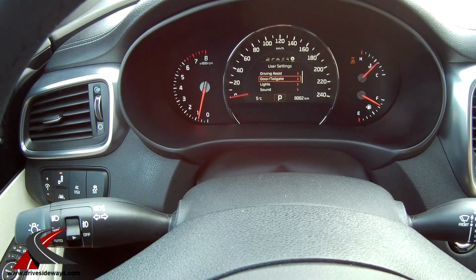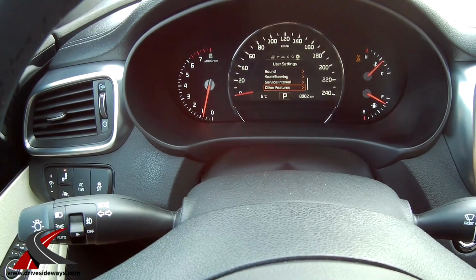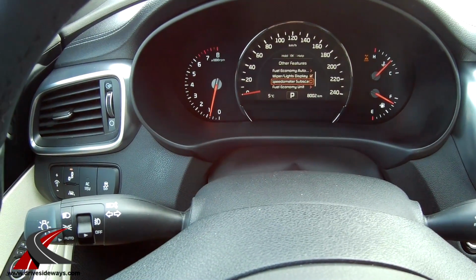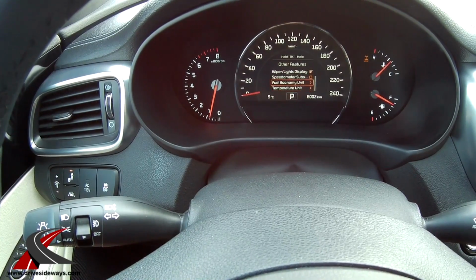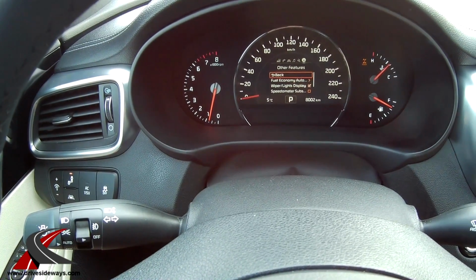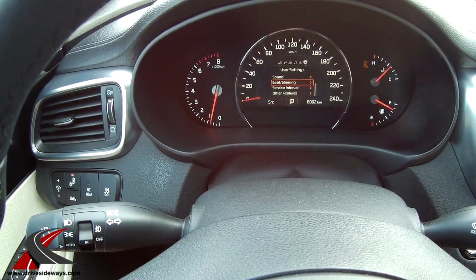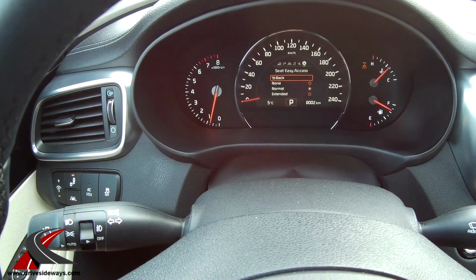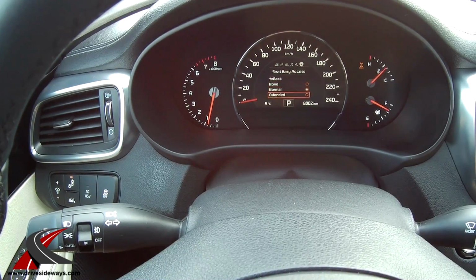And you can also go through. So here's your menus, and there's a bunch of features in here. Like if you go to other features, you can turn off fuel economy settings, change the units, and where was that? Seat and steering wheel. So in seat and steering wheel, you can turn off the easy access. There's actually different modes: none, normal, and extended.